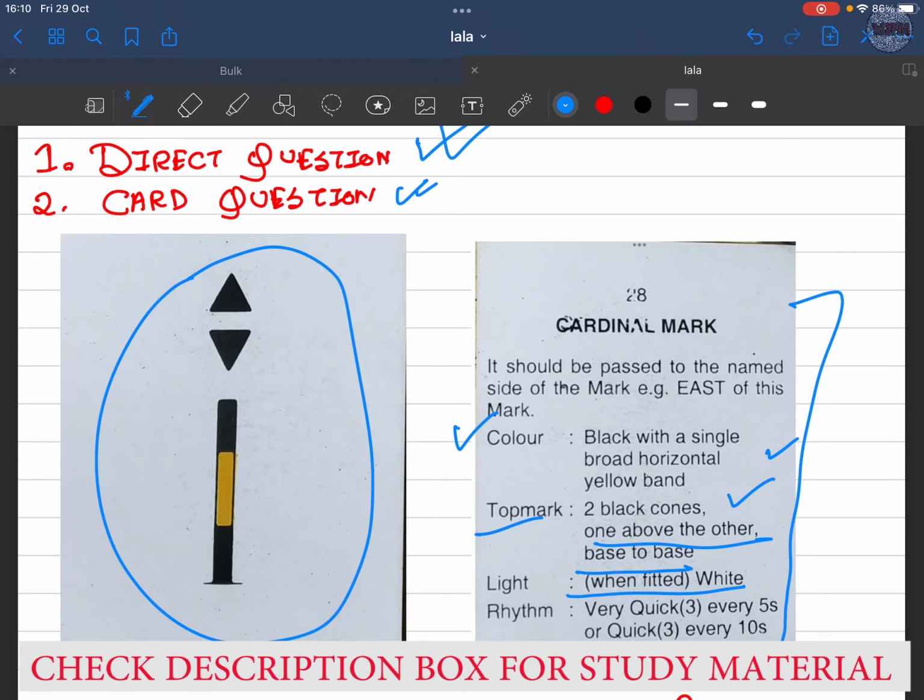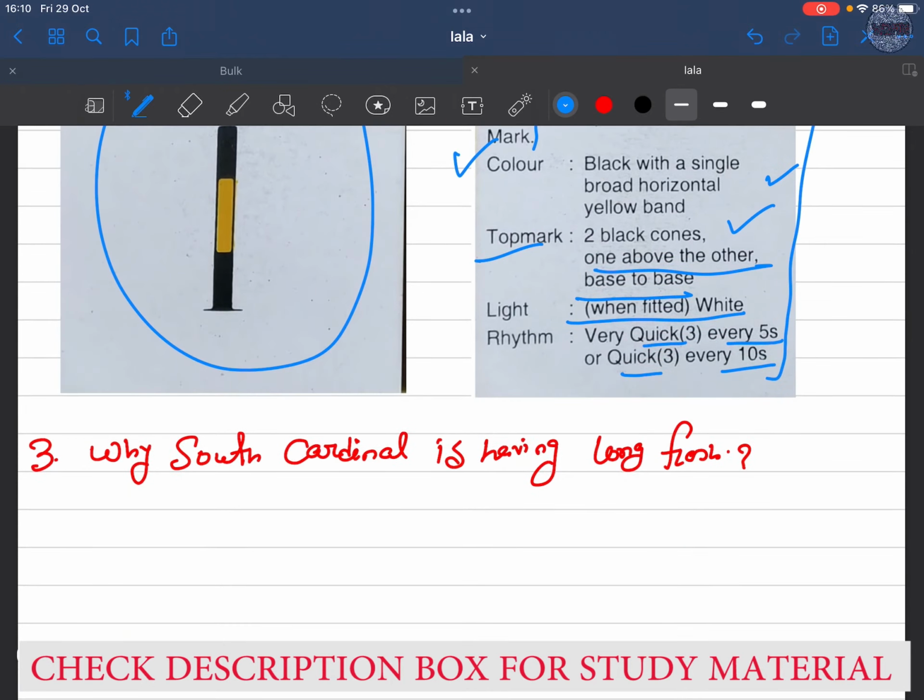Okay, so now if some surveyor asks you what do you mean by east cardinal mark, then that is the answer. It should be passed to the east named side of the mark, means east side is the safe side.